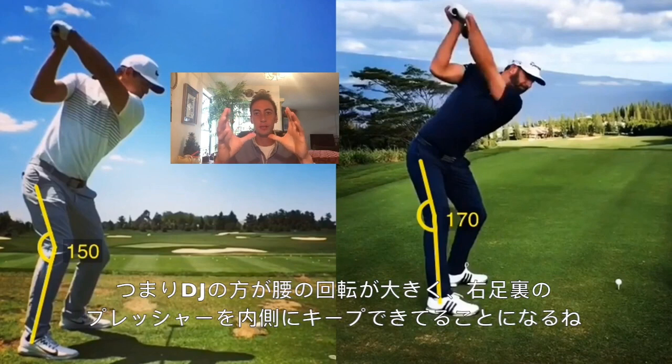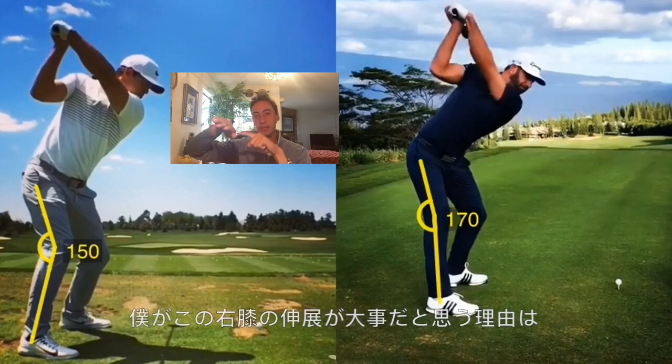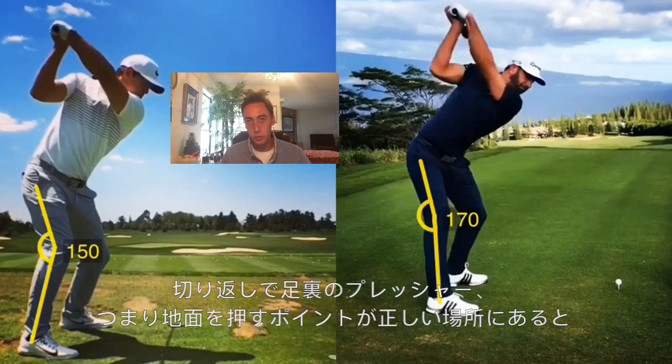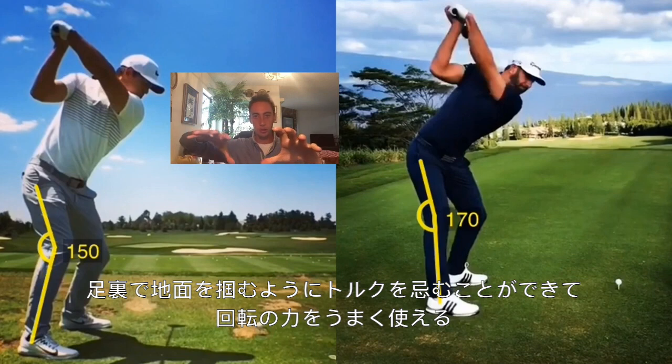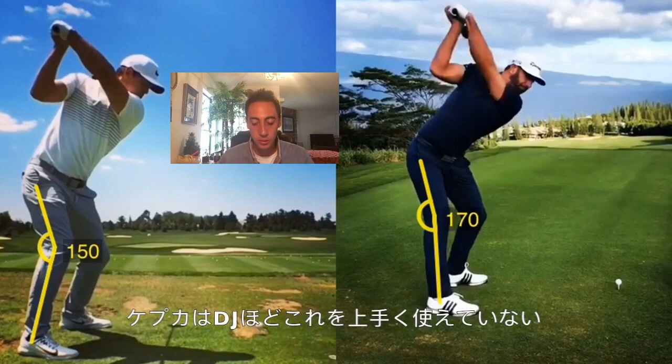That means that DJ has allowed the hips to churn a little bit more, which has got him more hip depth. And it's also, I think, getting him a better chance of getting the pressure on the instep of this trail foot. Now, why is that really important? Well, it's really important because when DJ starts transitioning, whenever you have the pressure in the correct part on that trail foot, now you can grip the ground and start churning and ripping the ground, which then causes rotational forces, right? Which gets you rotating, right?